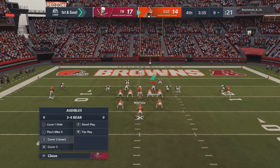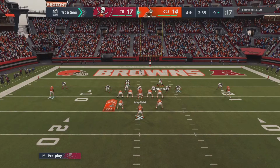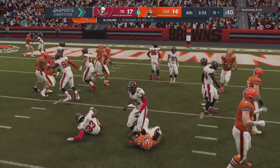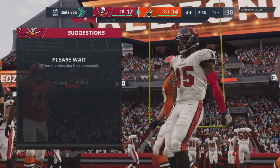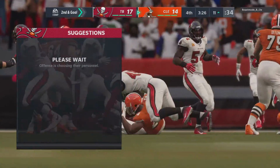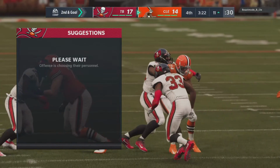Only way to get the lead here, of course, with a touchdown, and that's what they're gunning for on first and goal. They'll run with Chubb, and this play doesn't go anywhere. Backwards, losing yardage to the 11. That's going to go as a loss of a yard, and it'll be second down. Brings up second and goal at the 11-yard line.